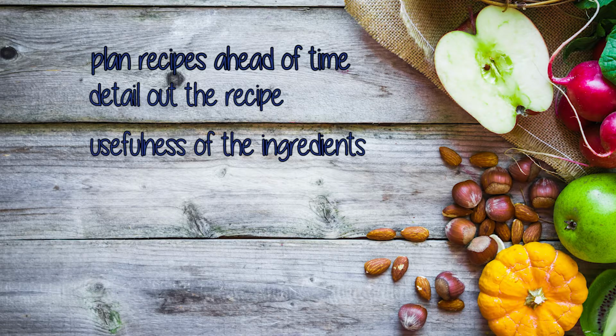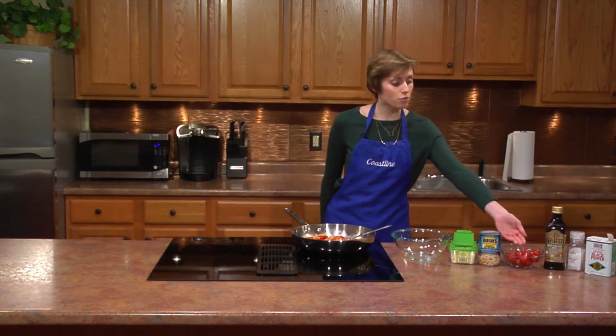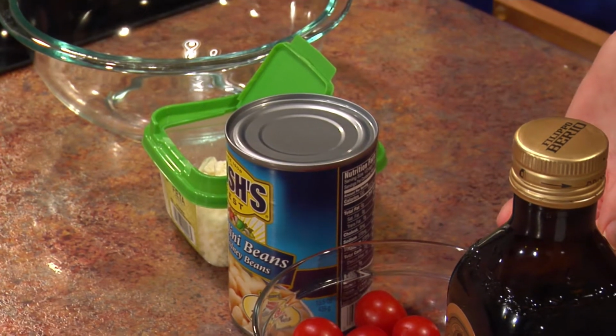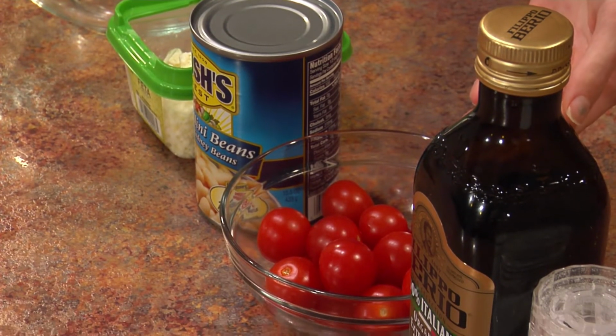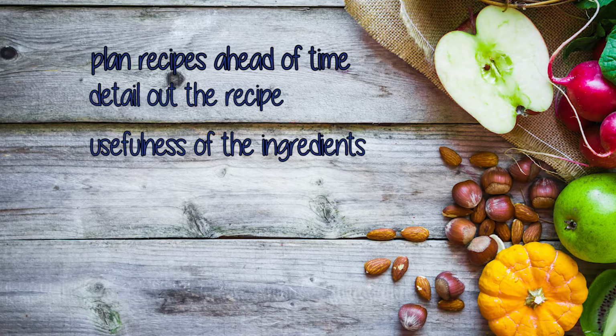Tip number 3 is to think about the usefulness of the ingredients that you are buying. Now, if you look over to our ingredients for today, you'll see that we have some cherry tomatoes. These are very, very versatile. So we're using them for a salad today, for instance. However, you can also use these in pasta dishes, on sandwiches. The possibilities are really endless with that.